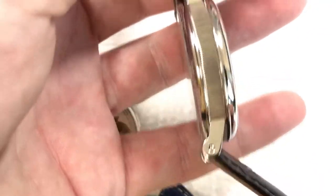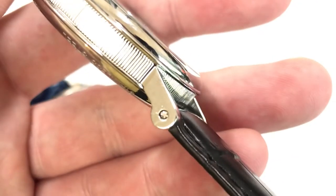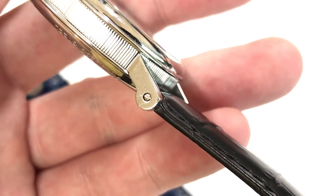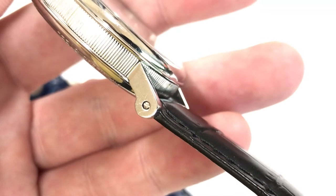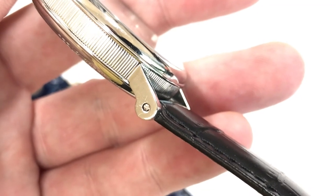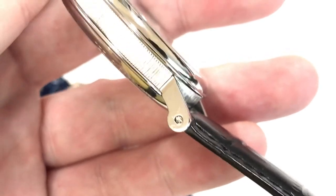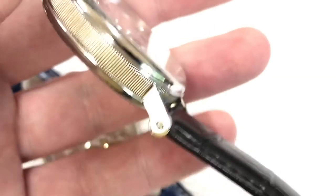So here's an example of the quality. Let me show you this. This came to me in this state. You can see there are scratches around the screw pin for the strap, and I hadn't taken this off yet. That's how it came to me. So whoever put it on in the factory, that's how they scratched it up a few times.